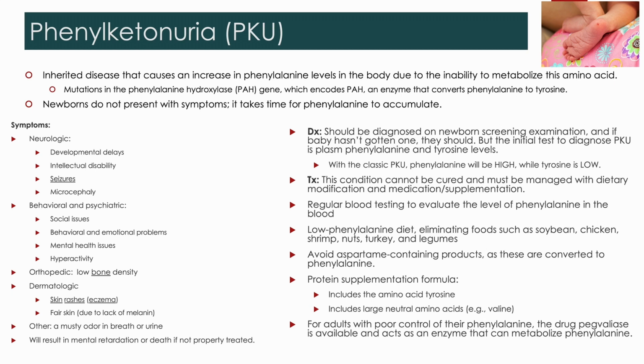And then adults can have a lot of trouble with this if they're not following their diet strictly. For those that have trouble as an adult, as a kid, you're feeding your child, so it's not so hard to give them what they need and not give them what they don't need. But as an adult, you have free rein, free choice to choose what you want to eat. And for those that have poor control, you can give a drug called pegvaliase, and that acts as an enzyme to help break down the phenylalanine. That is it. That is all you need to know.